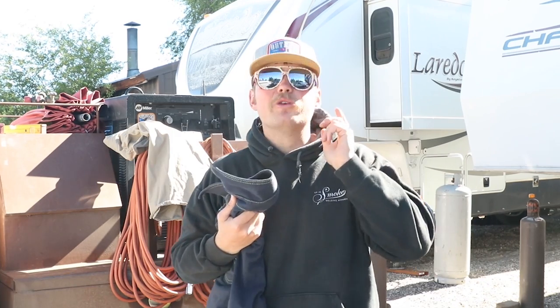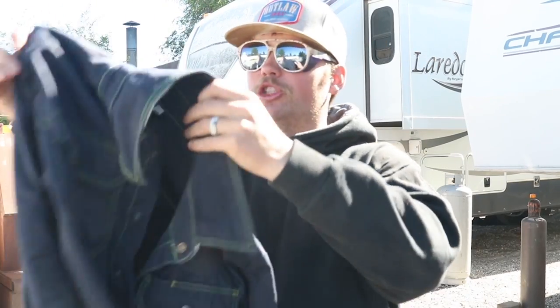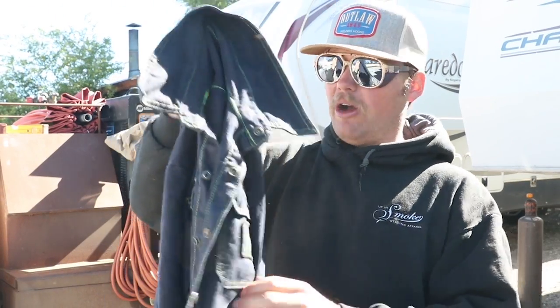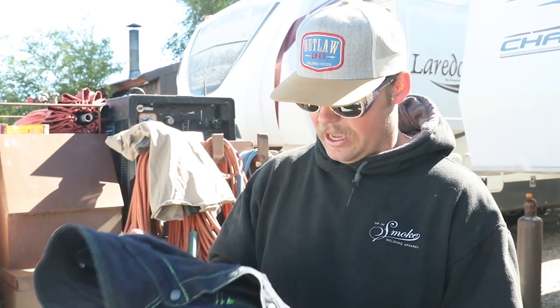So my most favorite thing right now, I'm so excited about this. This is an FR welding shirt. Now it is just a regular shirt. So for hot days, we now have a phenomenal garment. This thing has been awesome. We welded on the bridge with it for the past 3 weeks, I believe, is how long we've been welding with it, and it has held up great.